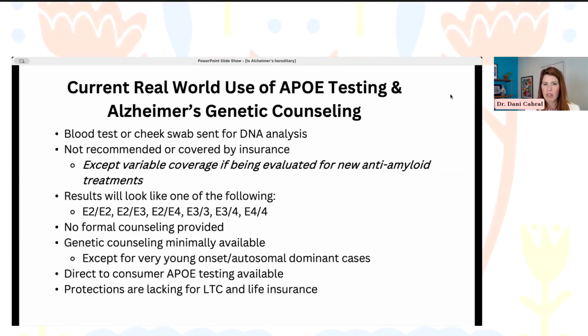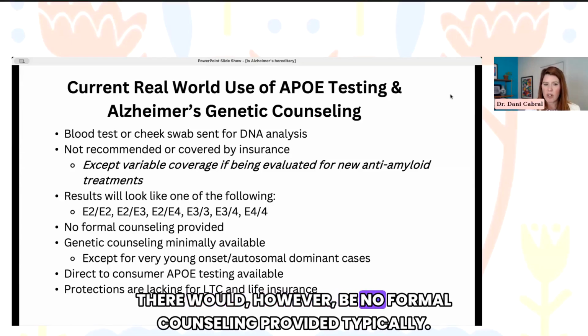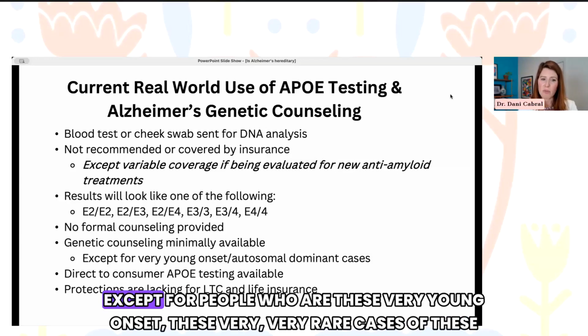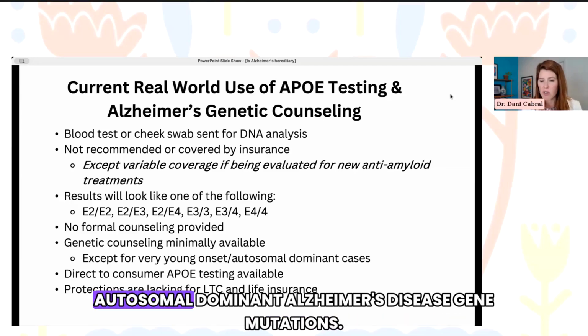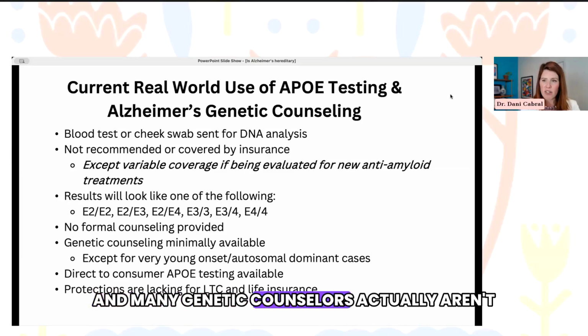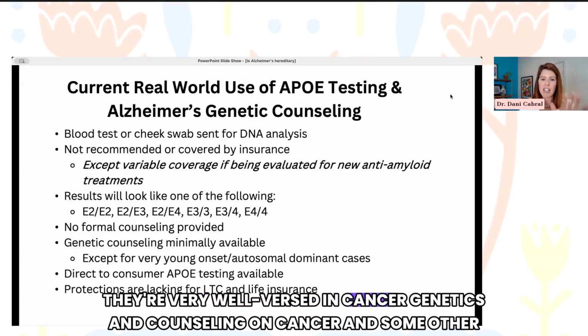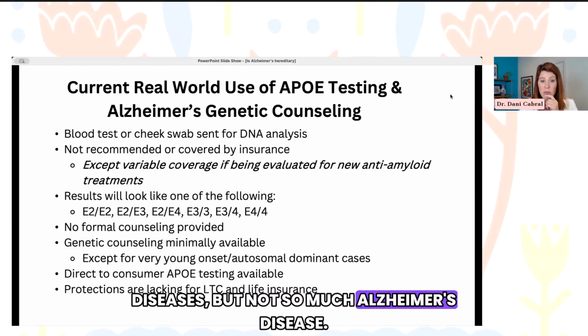And there would, however, typically be no formal counseling provided. In my clinical experience, genetic counseling is not covered for this reason, except for people with very young onset, these very rare cases of autosomal dominant Alzheimer's disease gene mutations. And many genetic counselors actually aren't well-versed in Alzheimer's disease. They're very well-versed in cancer genetics and counseling on cancer and some other diseases, but not so much Alzheimer's disease.